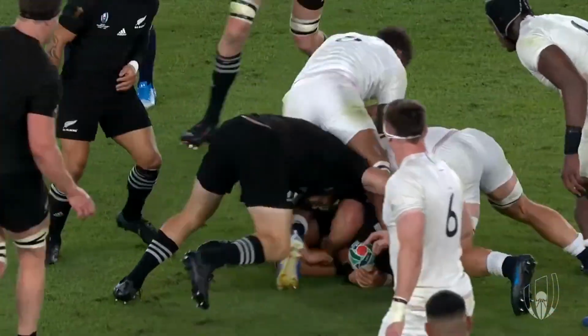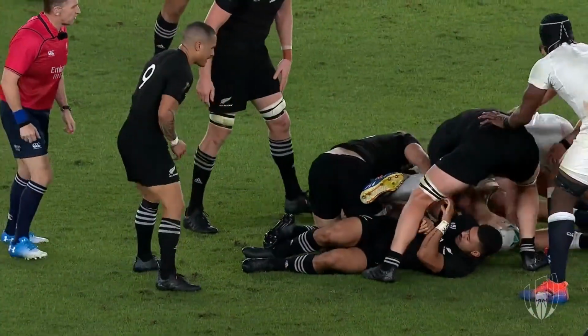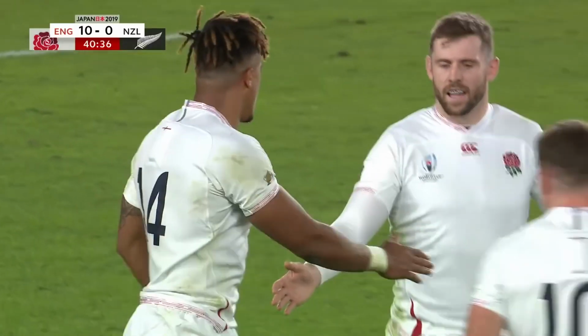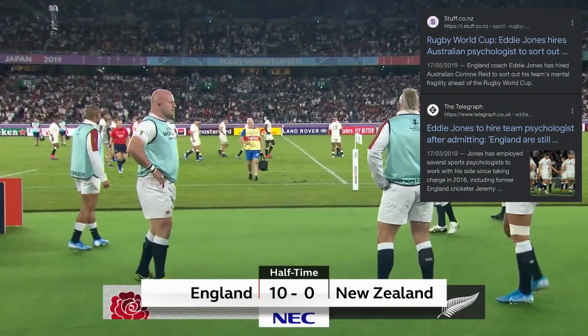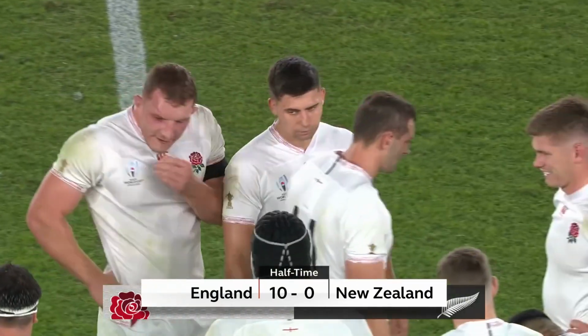A turnover from Sam Underhill in the 38th minute also gets England ahead by 10-0 at half-time, but when England go to the changing rooms, we can't really see too much cockiness from them either. Eddie Jones's hiring of a sports psychologist has always been huge. They are aware that they're only halfway through. Against a team with so much natural talent, no scoreline is safe.